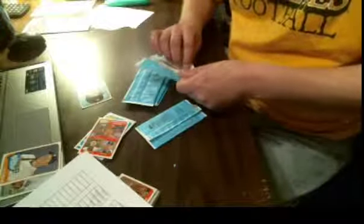Hard to open the pack, though. They're real thin packs. This one's a league leader one. That's cool. Haven't had many of those. Not in the greatest shape. We got a league leader one on this one. We got Yankees, Twins, and Angels.